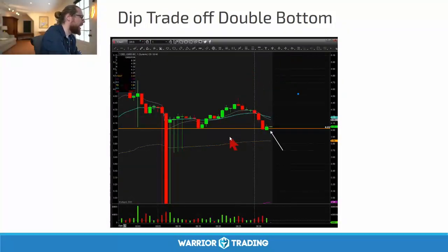Dip trade off a double bottom here. So this was the double bottom level for $4, 402. It also is psychological support. So it hits 4, comes back up, comes back down, bounce off 4. That's the spot we look for the long and the move higher. This also has the VWAP at 384. So I would have been comfortable adding long at 4, knowing I could add more at 390 or 385 and sort of scale in for that bounce off either double bottom or the volume weighted average price.